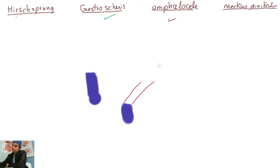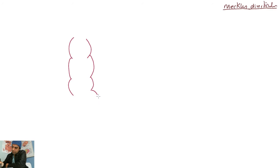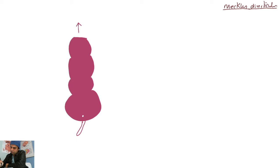Okay. Let's move on to Meckel's diverticulum. Meckel's diverticulum. Now, the cecum has a diverticulum. Think about it this way. It's ascending. I said descending? Yeah, sorry. Ascending colon. There you go. So ascending colon.